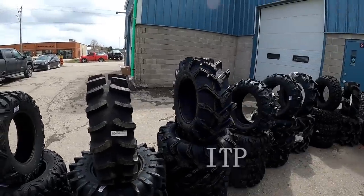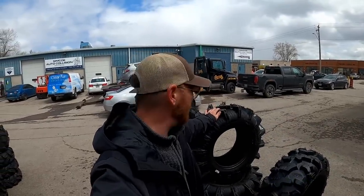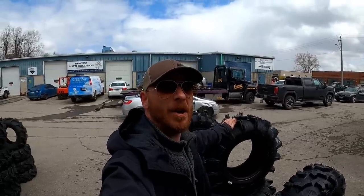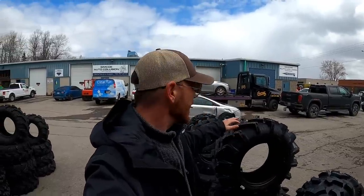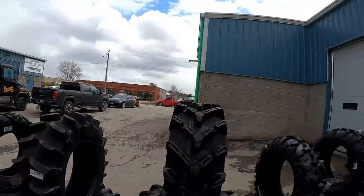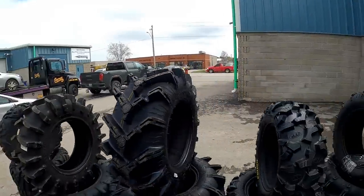Next in line is the notorious Cryptids that come stock on all the XMRs. Everybody knows about these tires. All around great working tire. Heavy though. They're heavy for what they are. Stock ones that come on your Can-Am units, they call for a 30, but they actually measure 28. But if you order directly, then they actually measure true. So don't ask me why, but the ones provided to Can-Am measure a bit short. But if you order directly from a tire provider through ITP, then I am told that they measure true to height. So again, a great working tire in all conditions.